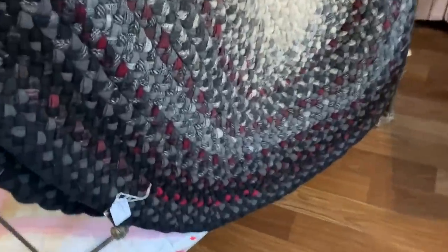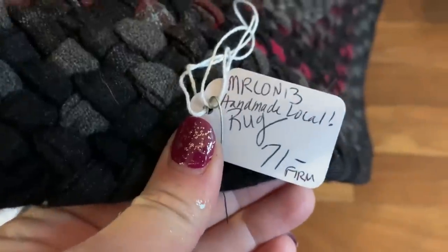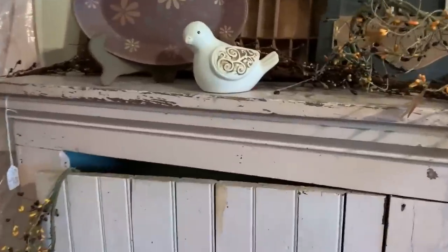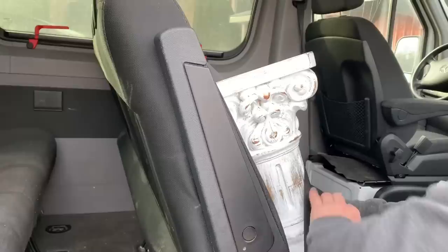Anybody else just love these braided rugs? Wow, this one was handmade locally. Beautiful. How about this pink cabinet? Chippy pink cabinet. Primitive cabinet, 165. Beautiful.